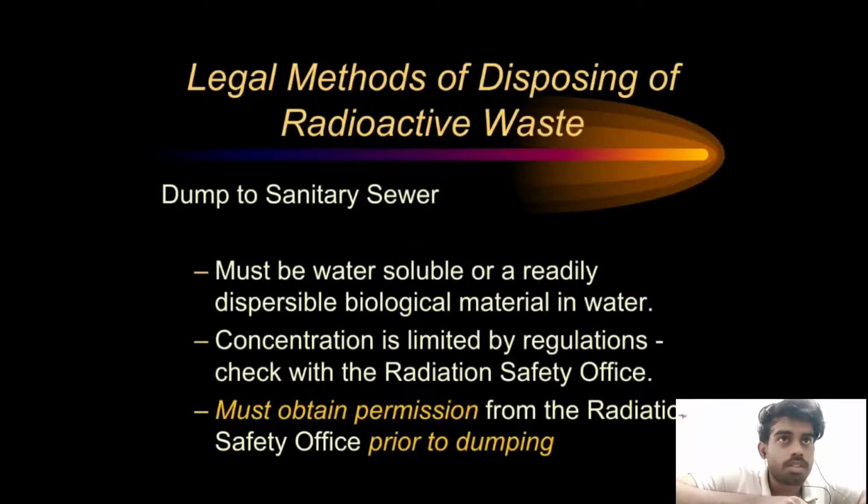Next is dump to sanitary sewer. Must be water soluble or a readily dispersible biological material in water. Concentration is limited by regulation. Check with the Radiation Safety Office. Must obtain permission from the Radiation Safety Office prior to dumping.